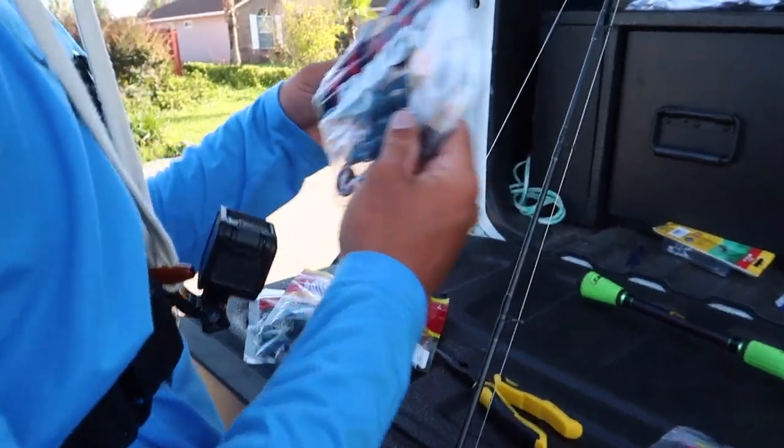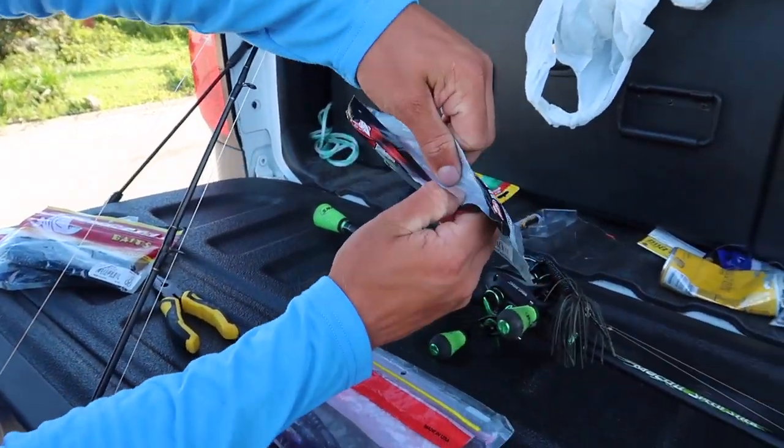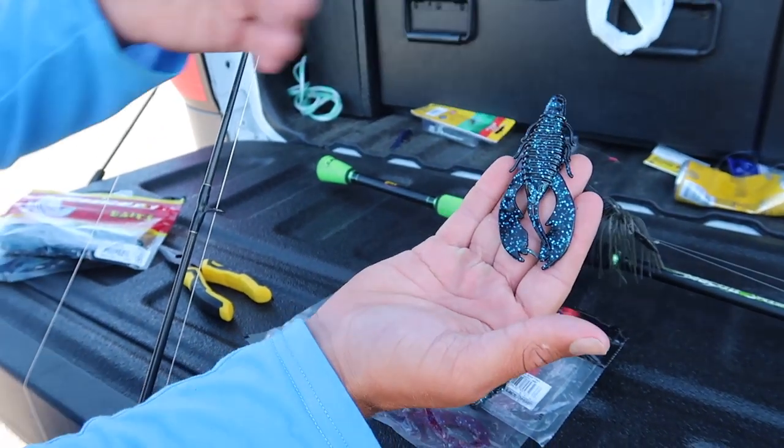What you got? These are my favorite right here. These are the Crawl Fatties from Berkley. It's black and blue. They're good on a chatterbait and they're good on a jig. Yeah, it looks pretty good. I've used those on the chatterbait, so I can second that.